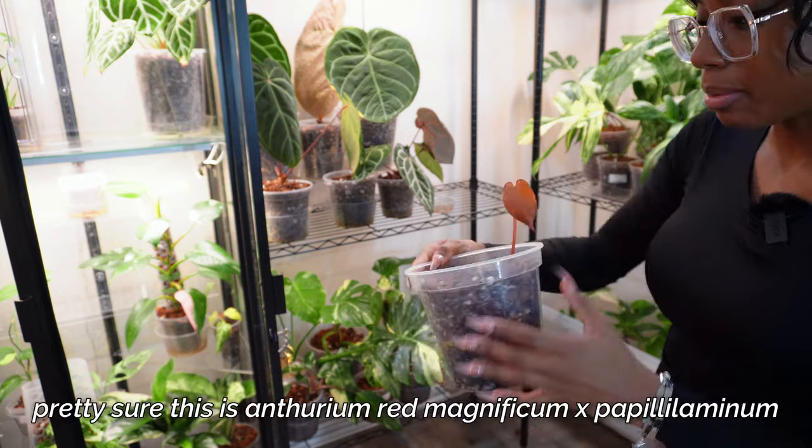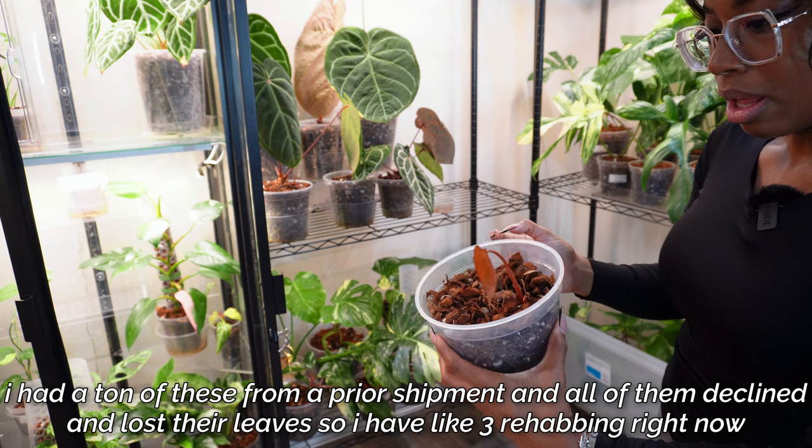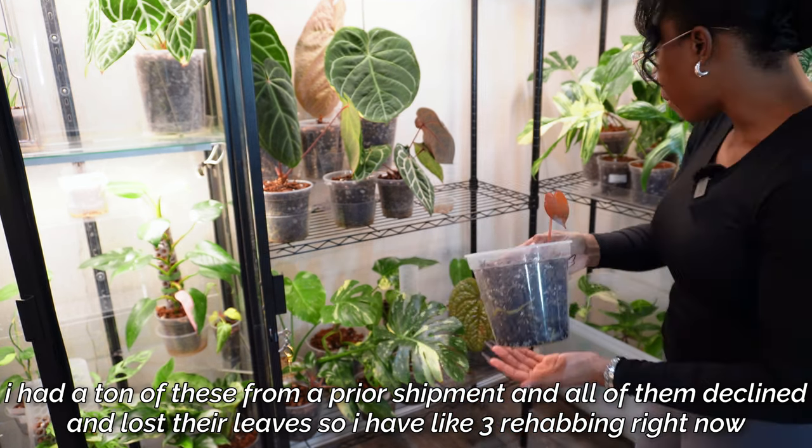Actually, I don't know what this is, but it's something that died back in my collection, some type of anthurium. So once it gets a little bit bigger, I'll probably know what it is. Yeah, a few things definitely came back, so that's good.